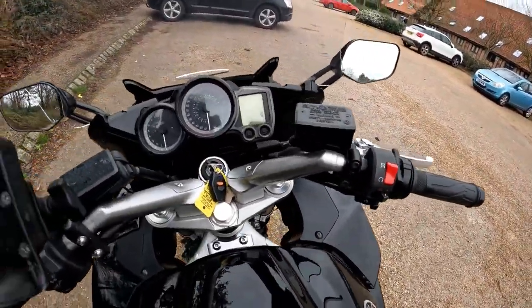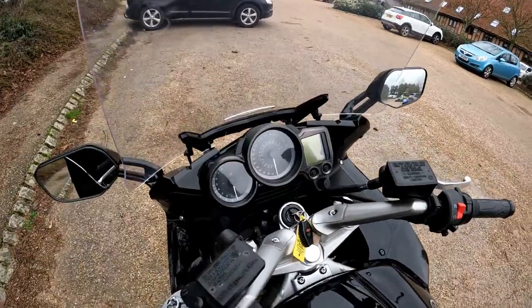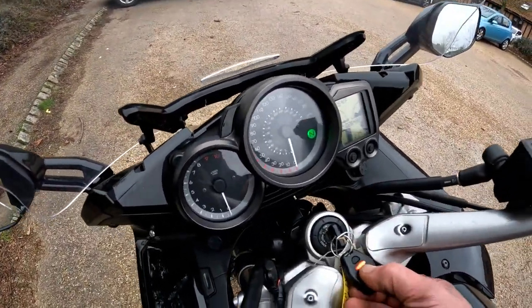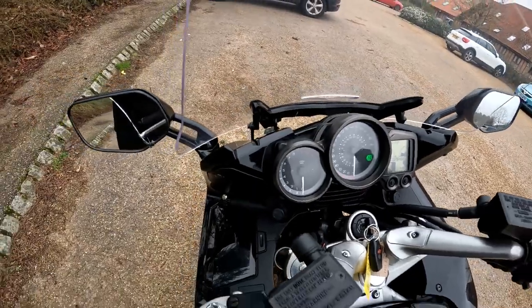And you've got the adjustable clutch and brake levers on this, fitted with a mount for a Garmin sat nav. Has got a data tool alarm, so when you arm the ignition, are required to turn the alarm off. 26,432 miles on the clock.